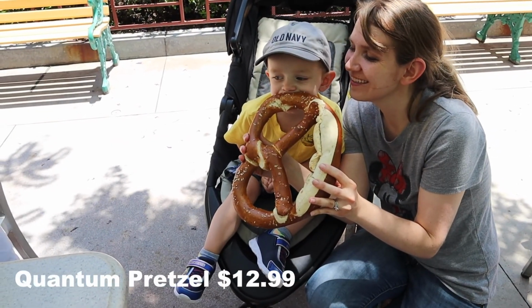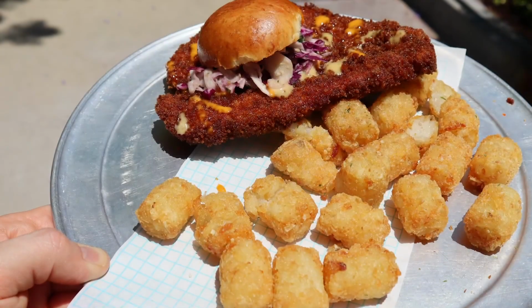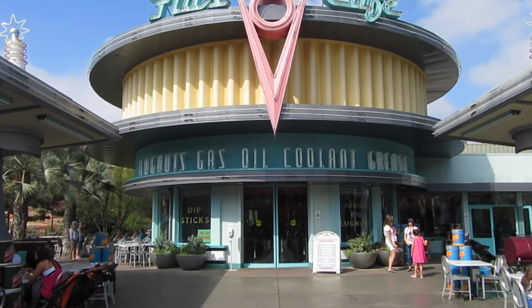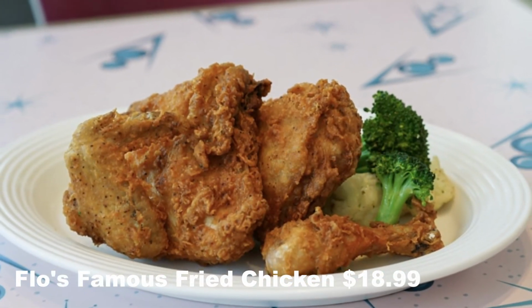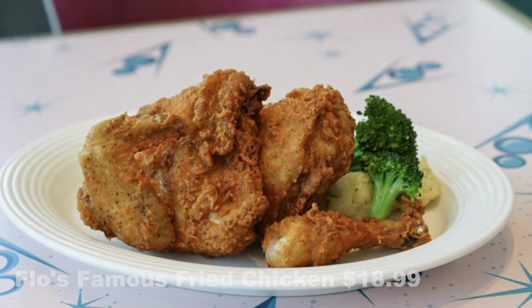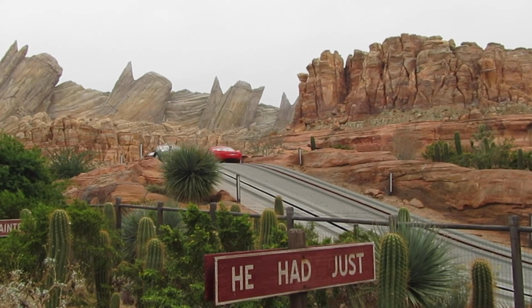Each one of these options is very tasty and Instagram worthy, but keep in mind these are some of the more expensive options based on the portion you're getting. And for our last casual dining option over at Flo's V8 Cafe in Carsland, you can get Flo's famous fried chicken, which is very similar to the fried chicken at Plaza Inn. Plus, as you're at Flo's, you can get some great views of Carsland as you eat.